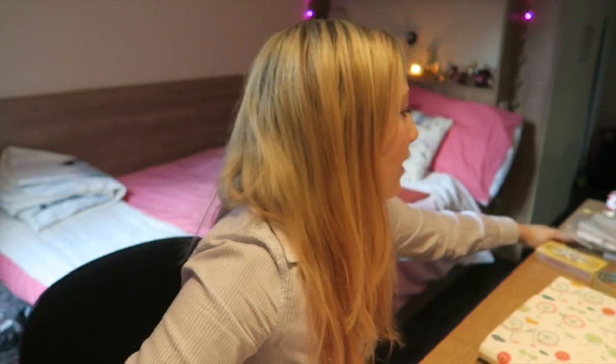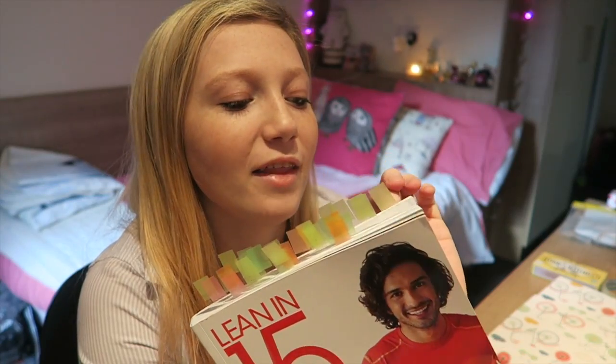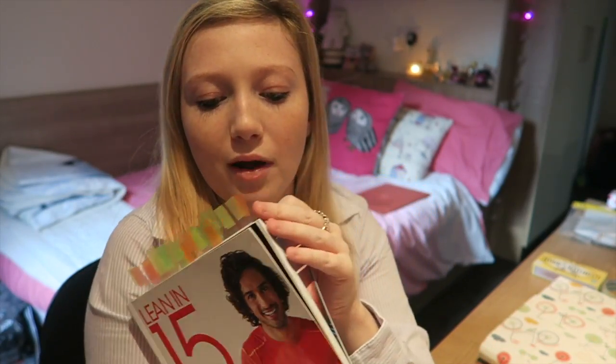Something else which I bought from Tesco the other day, these were £1, are little index markers. So I'm just going to show you what I've done on this. Now this is a recipe book, but I do this for my revision books as well. So I go through and mark the important pages. This is actually a really useful uni tip as well. I find recipes that I like to do and I put a little tab in them, and then when I'm hungry I can just flick through and find the tab.